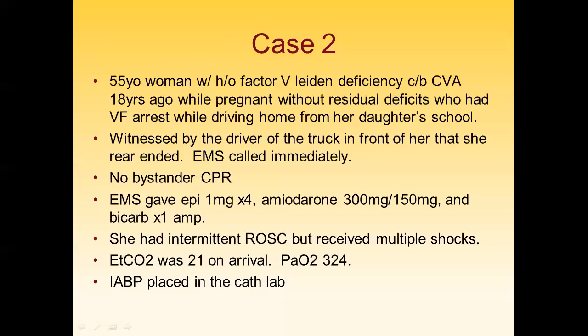55-year-old woman, pituitary deficiency, had a stroke in the past. She rear-ended the truck in front of her when she arrested. Driver in the car, pretty low speed, but still. Driver saw it right away, called EMS. He didn't do any bystander CPR for whatever reason. Got epi, amio, and bicarb. Had intermittent ROSC on the way in.